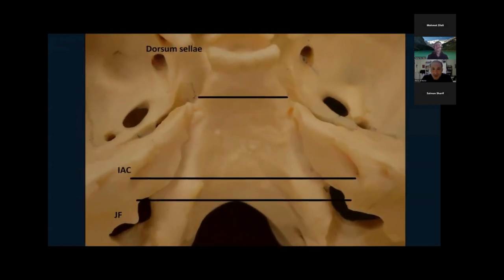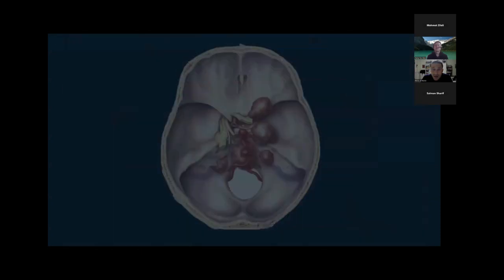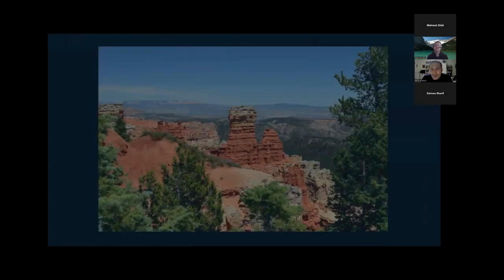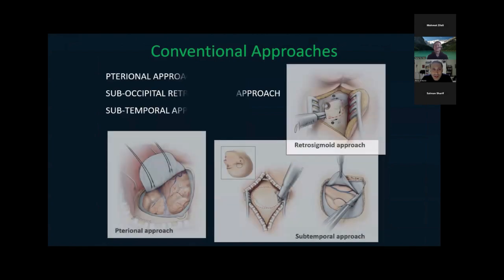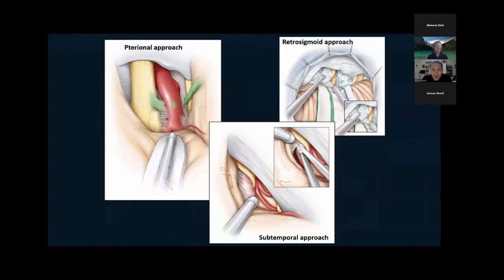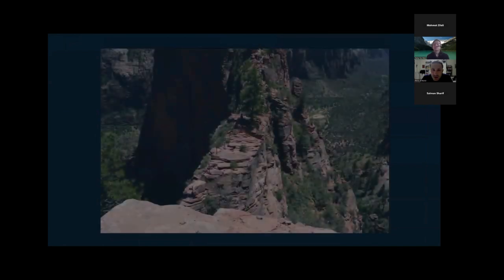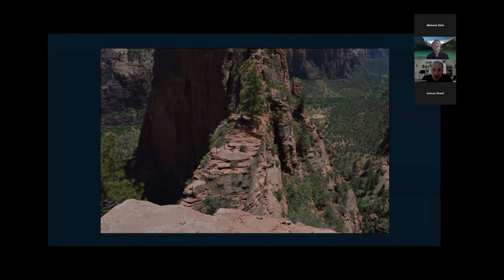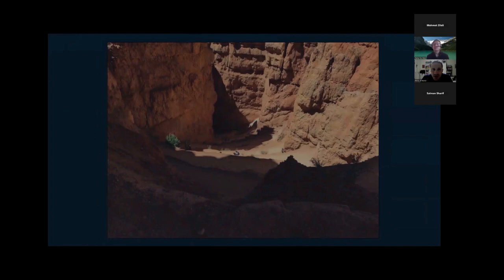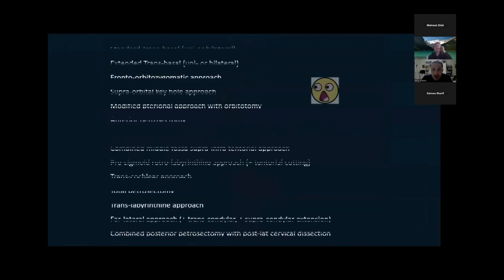Why is this so important? Because the skull-base lesion can arise almost everywhere in the skull base. The conventional approaches that are mainly used are okay for many pathologies using the classic corridors like the pterional approach, subtemporal or retrosigmoid approach. But sometimes these corridors can become so narrow and deep, so changing the philosophy and the perspective can actually make your surgery easier with skull-base approaches.